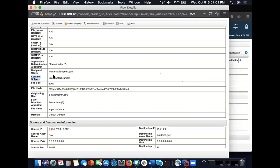So as we see, we have the victim's email address right here. This is the recipient. T. Vickers is the username. And we can see that they were sent something by, it looks like, the CIO from their email address. And you can see there's a little bit of spoofing going on with this email address. It got registered as an EDW instead of EDU, hoping that, hey, maybe this person won't look at it quickly enough. Also some classic phishing tactics here, where we can see that the subject line for this email is an important document, and the file name is important.docx. So it's thinking, hey, this person doesn't look close enough, they'll think this is an important document and try to open it.